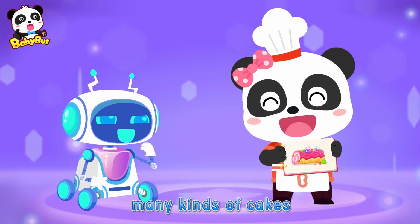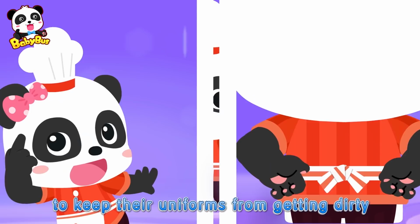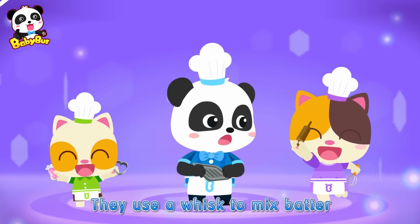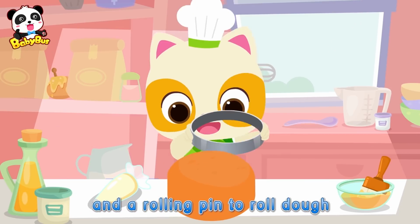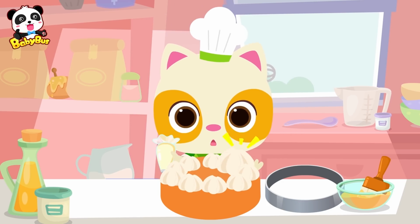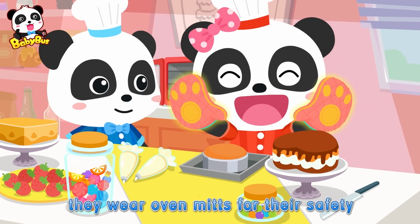Design and make many kinds of cakes. While working, they wear hats and aprons to keep their uniforms from getting dirty. Bakers use many kinds of tools. They use a whisk to mix batter and a rolling pin to roll dough. And with a mold and pastry bag, they decorate the cake. When taking a tray out of the oven, they wear oven mitts for their safety.